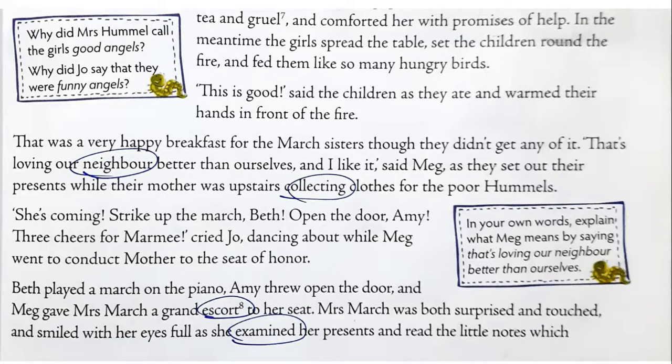So, what did Mrs. March give Mrs. Hummel? Mrs. March gave Mrs. Hummel some tea and gruel. What did the girls do? The girls spread the table and set the children round the fire and then fed them like hungry birds. Why was it a happy breakfast for the March sisters? It was a happy breakfast for the March sisters because they were able to do something for someone in need. It made them feel good.